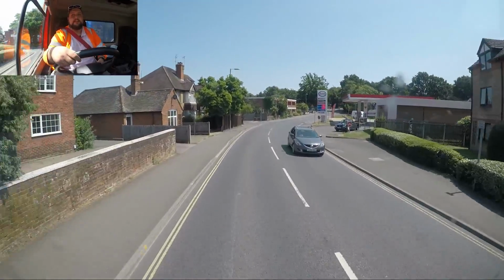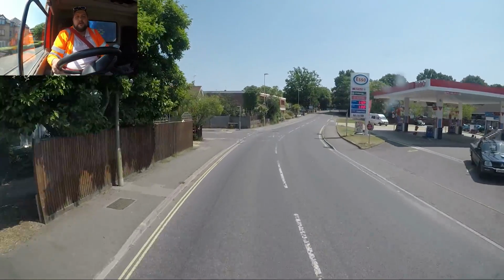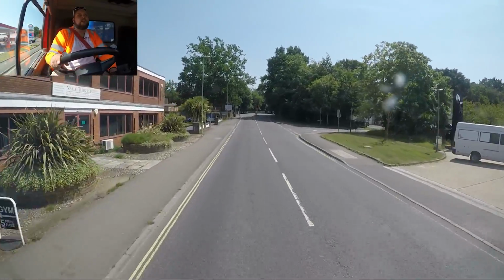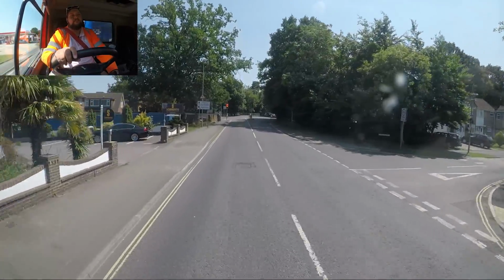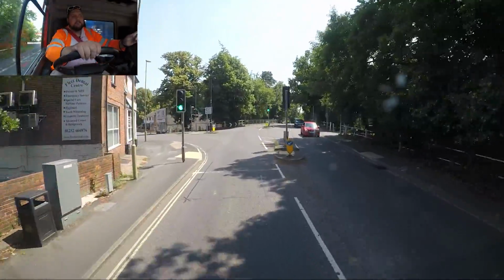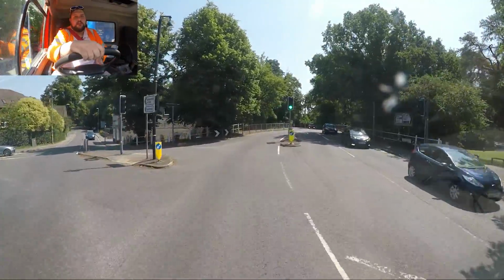So we're going to go past the fuel station now. Just keep an eye on any cars entering or exiting. It's all clear. We've got a man up ahead in a green top riding a scooter. So we're just going to make sure everything's okay when we go past him. Car coming from the left. Now he's stopped at the lights, that's good.